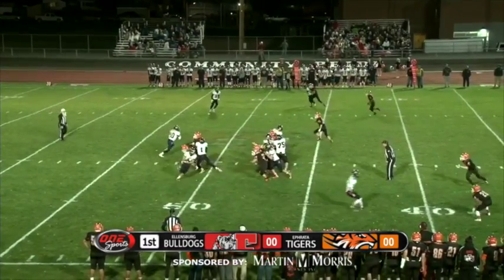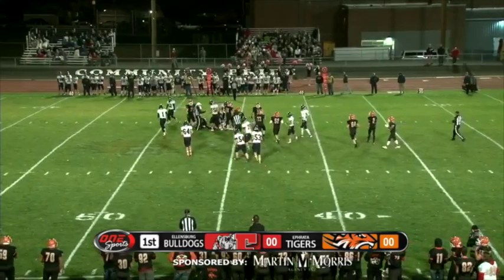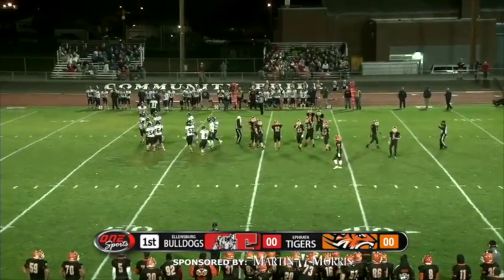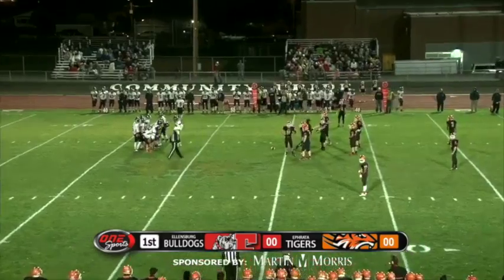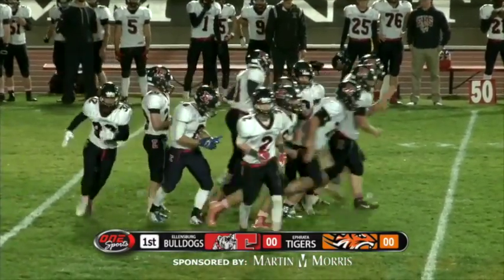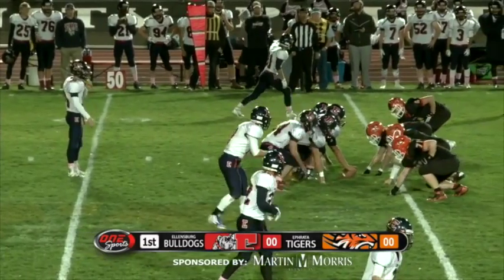Ellensburg takes the snap, gives it right back. Actually, he keeps it himself this time. Nice containment by the Tigers. That was a great containment. They had me fooled on that one. That was a very good fake. Tackle there by Leland Burleson brings up third down and about 8 yards. Looks like they just went right back with the same play they were originally going with.